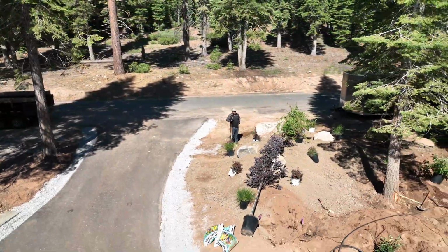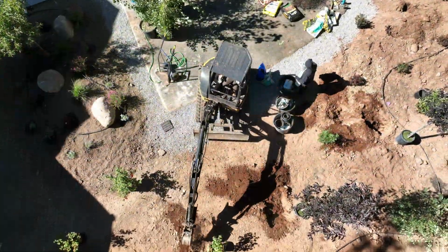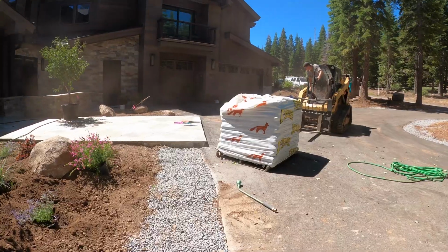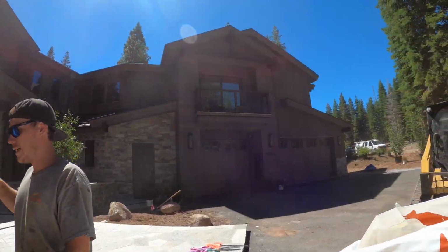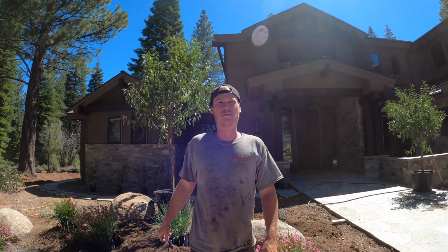So here you can see the project. All the plants are placed. The boys are digging them with a machine. Kate will come around and make sure that everything's got liquid fertilization. Kate doesn't want to plant yet until this afternoon. She just wants us to keep digging holes. So I'm guessing that's what you guys are doing, right?